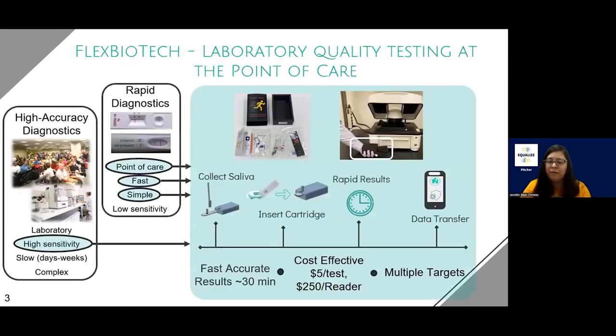We've looked at the two ends of the diagnostic spectrum. First, you have those centralized laboratories with large, expensive equipment that can sometimes take days or even weeks to provide results. We've taken that high sensitivity and combined it with the advantages of rapid diagnostics, which are fast and really simple, sometimes even at home. And we've put those together into a single diagnostic system that's shown here with simple reagent kits and a handheld reader. Some of the advantages of our system are that it's very fast and accurate.